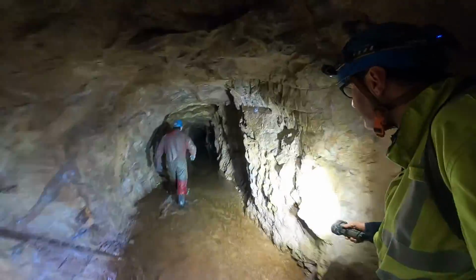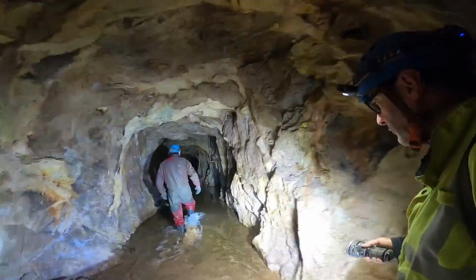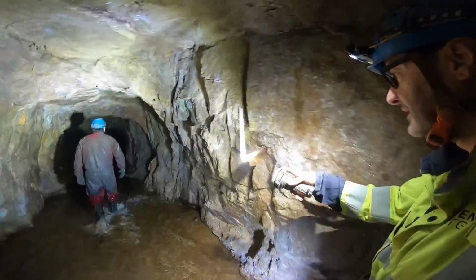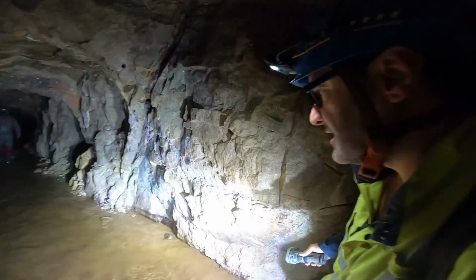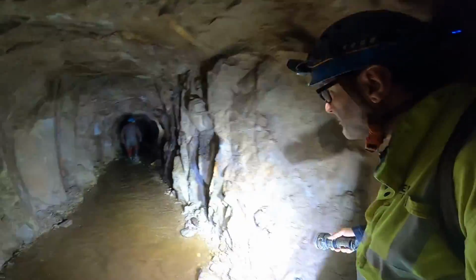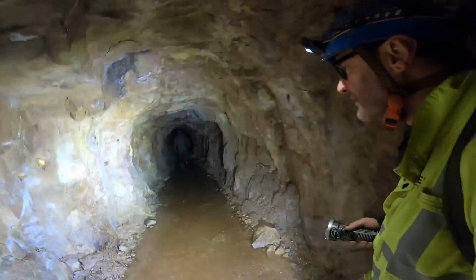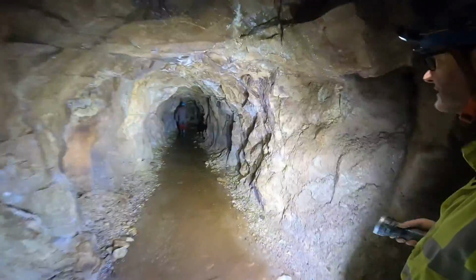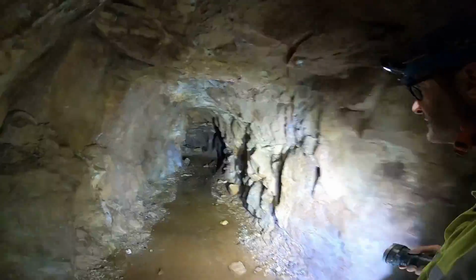We're going to go, obviously at the junction, different ways to go. We're going to take this way first, and a lot of the hooks for utility cables, or any sort of compressed air utilities that they need down the mine. Wow, it goes a fair way, I have to say. Pretty cool.